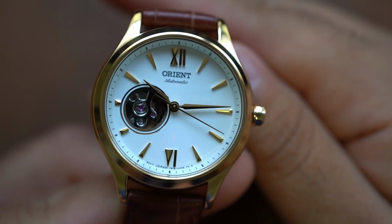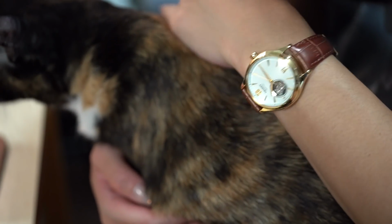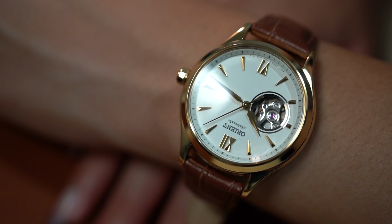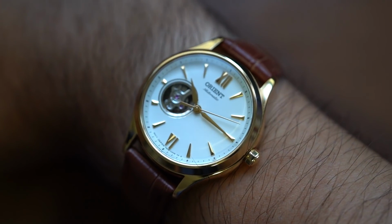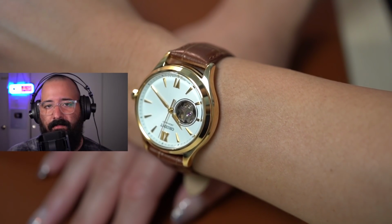Or maybe it's for the gentler sex. I mean, here it is on my girlfriend, and I think it looks awesome. I think it's very proportionate. It's properly proportioned for a dress watch. I think that it looks good. Look at my hairy arm. I'm wearing it on my hairy arm, and then a not as hairy arm. See? Still hairy though.